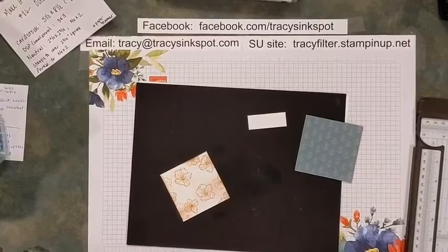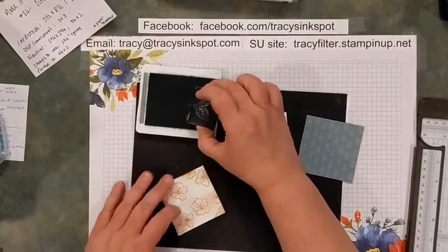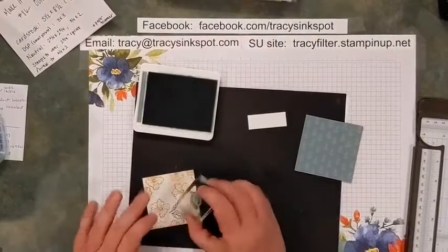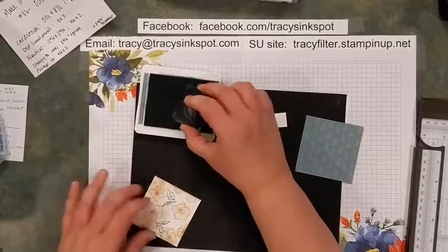Okay, so then I'm gonna add some leaves, there we go, to this with my Soft Succulent. And I'm gonna use that to fill in some of these blank spaces that you'll see in between where I stamped my flowers.